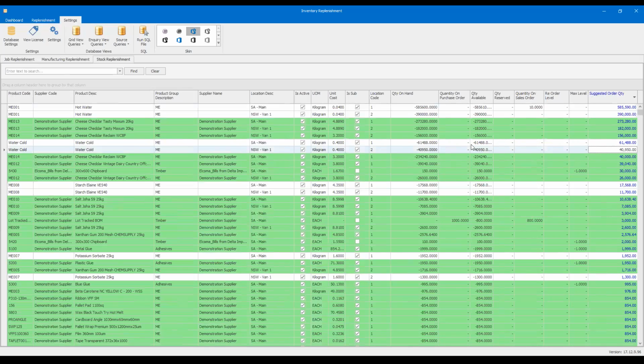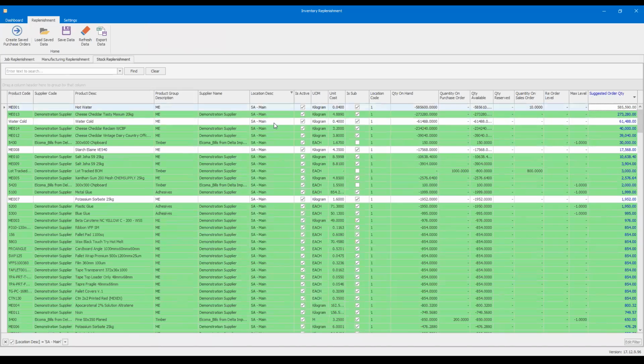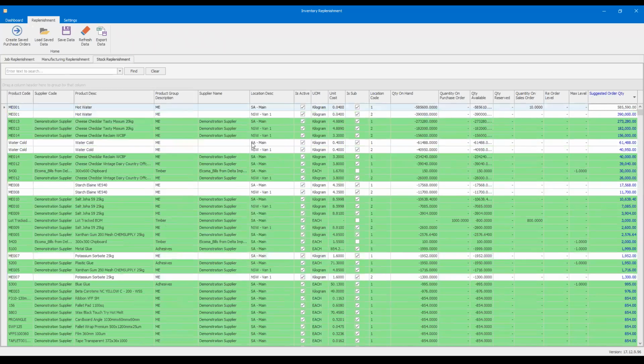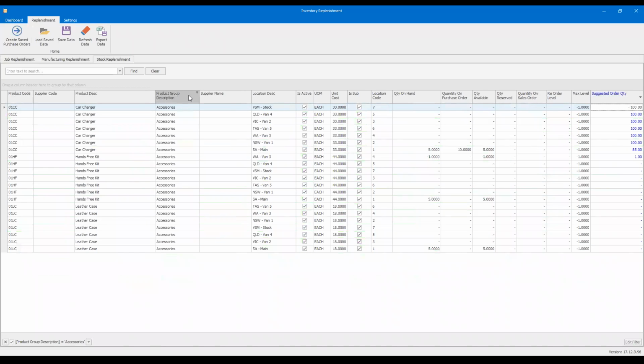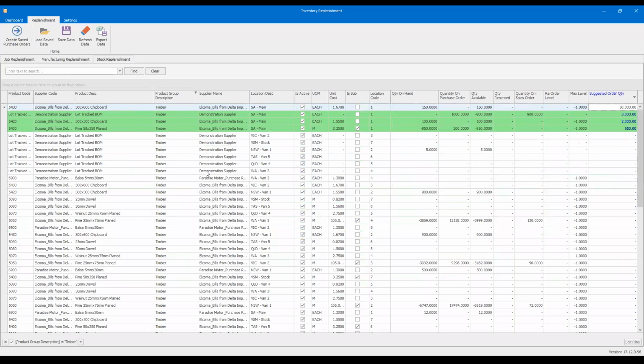So there's 3 steps to this. You verify the suggested order, you then create the purchase order, and you import it into the accounting. If we were happy with this, we could simply, on the replenishment, click on the create save purchase order. But of course, we're probably not happy with that, like most users. So you'd probably sort it maybe by location. If we look at the location over there, we might say, let's have a look at the South Australian orders. Now you can see all those orders are by South Australia. And you might then process the purchase order for South Australia. You can see the filters on at the bottom. I'll remove that filter. Or probably you might want to process it by product group description. So you could process it by accessories. There's no suggested orders there at the moment. Perhaps adhesives, you can see there's some, or perhaps whatever the product group is, perhaps even timber.